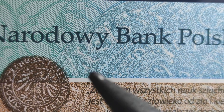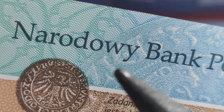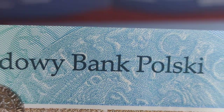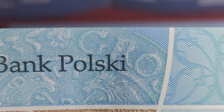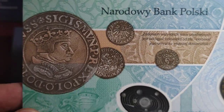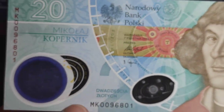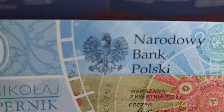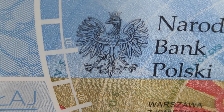And also, as you see, here there are small letters NBP, like National Bank of Poland, and also 20s. Yes, can you see that? This is interesting microtext. All this image is made of microtext, and also planets. Yeah, you can see Saturn as well. So it's a polymer substrate. This is the second banknote in Poland made of polymer substrate. And also here should be microtext. Yes, let's see it. Yeah, below the eagle.